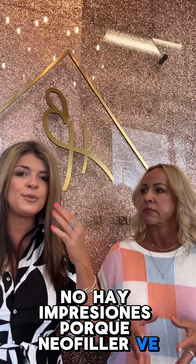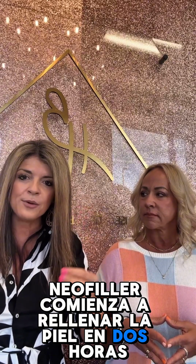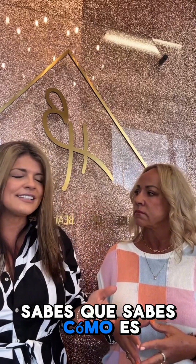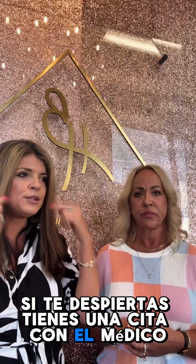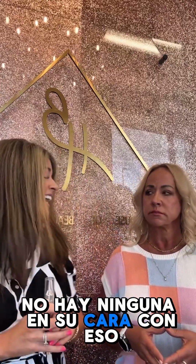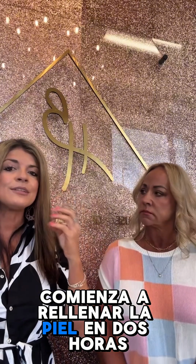Because he puts NeoFiller on before he goes to bed, and NeoFiller starts plumping the skin within 2 hours. So while that's pressing down, he can wake up, which always, you know how that is. That's confidence. If you wake up and have a doctor's appointment, you can see those impressions. Like this right here, there's none on his face with that. So I thought that was just a great little tip because it does start plumping the skin within 2 hours.